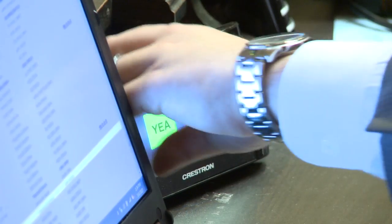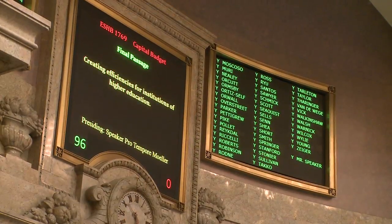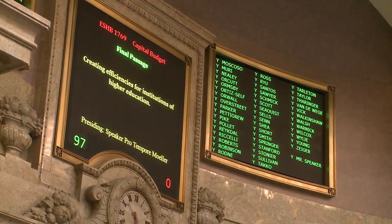One thing I wanted to point out is we do have voting machines right here on our desk. So after the debate, after we've all had a chance to say our piece if we want to, the speaker will announce that he's opening the roll call machine, and we have a chance, about 10 seconds, to cast our vote yes or no. And then that vote is displayed on the board right above the House chambers here.